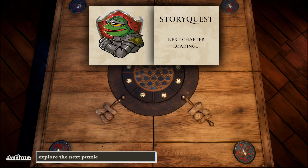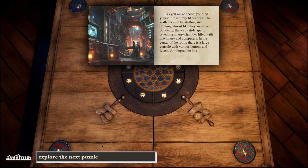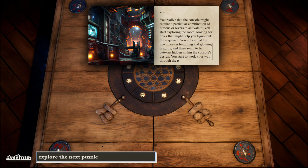You focus hard on your molecules, making yourself incorporeal, floating through the corridor wall. As you move ahead, you find yourself in a dimly lit corridor. The walls seem to be shifting and moving, almost like they are alive. Suddenly, the walls slide apart, revealing a large chamber filled with machinery and computers. In the center of the room, there is a large console with various buttons and levers. A holographic image of the alien appears in front of you once again.